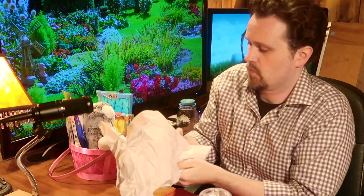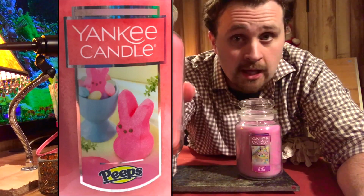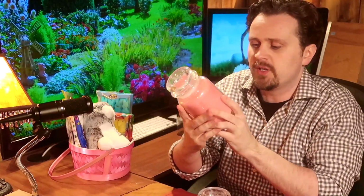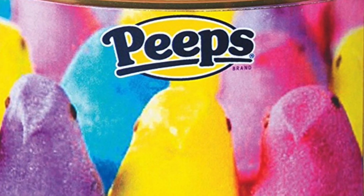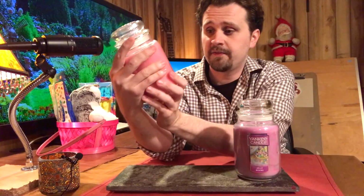All right, so next on the list is going to be, there it is, Peeps by Yankee Candle. So also a fragrance that's been around for some time, but you will notice that we're dealing with a whole new look. We got, of course, the new label, but also a new photograph. They've dropped the name Marshmallow Chicks and just stuck with the confection name Peeps. And they've also changed the color of the wax from yellow to pink, and right there featured is actually the bunny peep, not the chick.